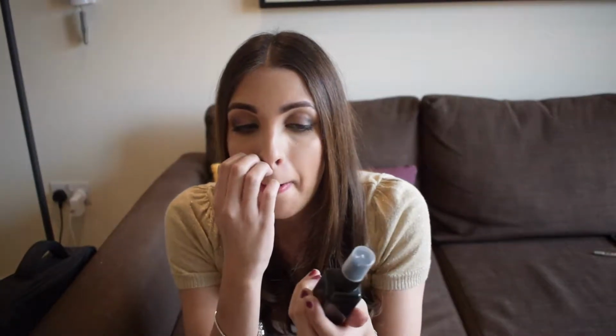So it wasn't worth it. I don't want to buy it again. I felt like I had to use another setting spray maybe on top to actually make it set the makeup better. But I'm willing to try a few other ELF products because I have heard some rave reviews, so you know, it's up to if you want to try it.